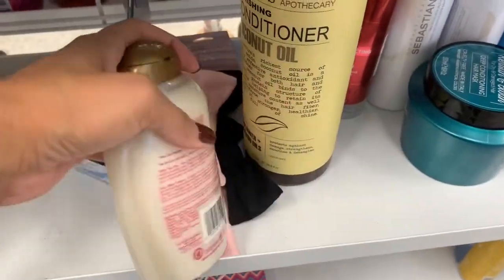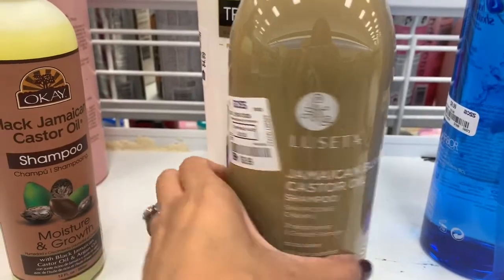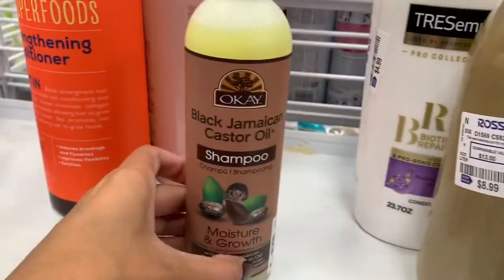Now we're gonna move over to all of the beauty stuff. I found this shampoo, which is a limited edition. That was $4.99. They sell it at Target and Walmart. I'm not sure how much they sell it over there for.